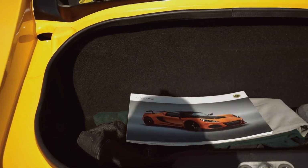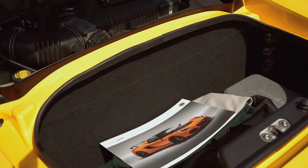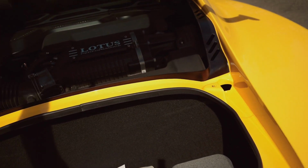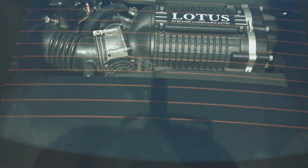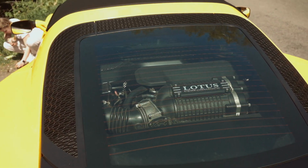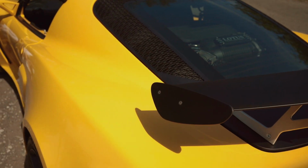Apparently you can get a set of golf clubs in there. I'm not a golfer, I'm not going to try. But it's not a bad boot for a little sports car. I don't think it's a bad boot at all. This is all exposed glass, but you can get a slat cover on these, which look quite cool. But I quite like seeing the engine. I think it looks quite cool, so I'm going to keep that as it is at the minute.